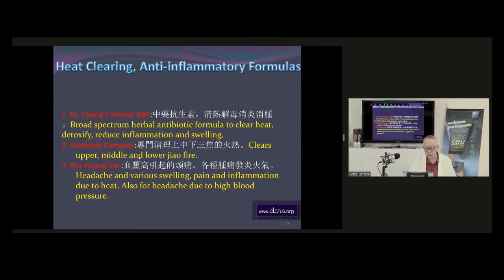Okay, we'll be talking about my own Herbal ABX. It's not the traditional Herbal ABX, which Tina has been selling. This one is pretty new for everybody. And Gardenia Complex used to be called the USA one. Actually, I invented it when I was in Albuquerque, giving all those classes. So it used to be called the Albuquerque one, but it's too long, so we call it Gardenia Complex. It's very interesting to clear all the heat, top, middle, and the bottom.